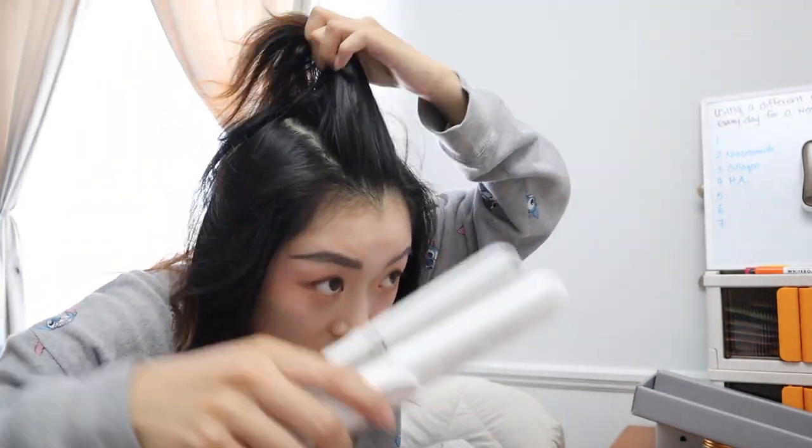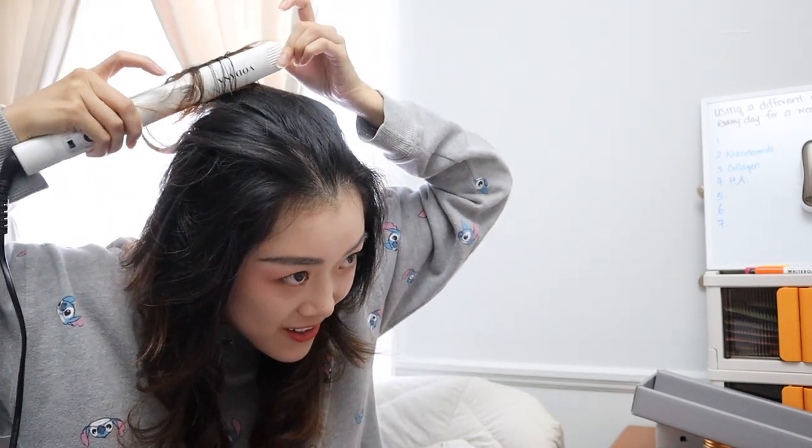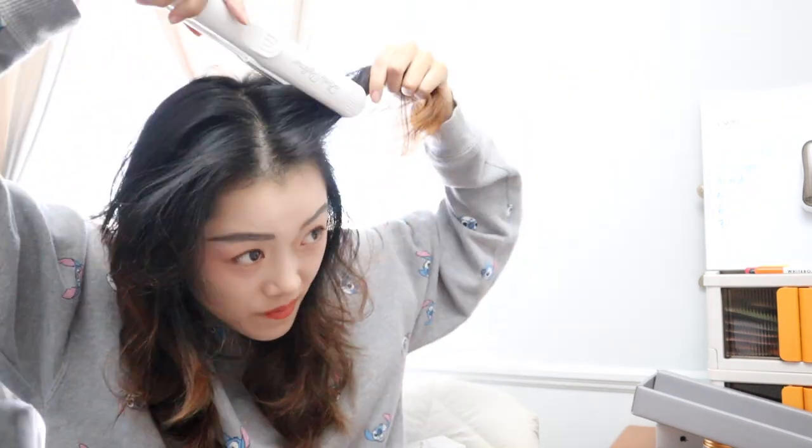No. Actually, this is not that bad. I might just keep doing whatever this was. I think I might just do this, but I have to double check because I should probably do, oh, ew, what is this? I'm gonna go change first and then decide on my hair.